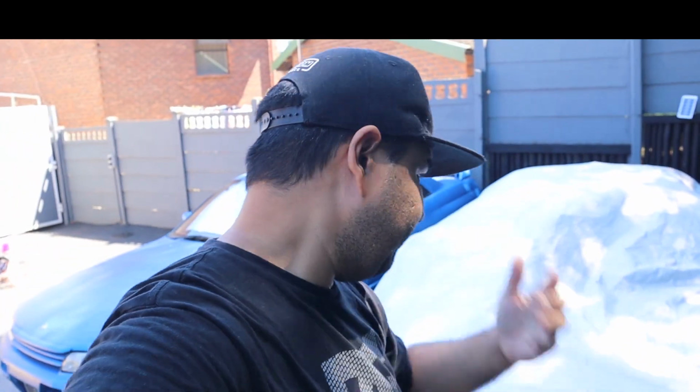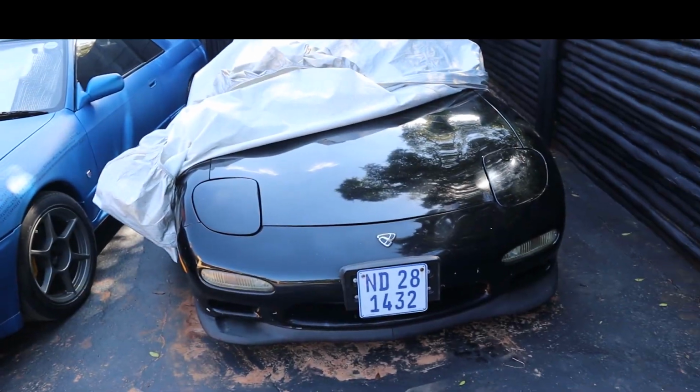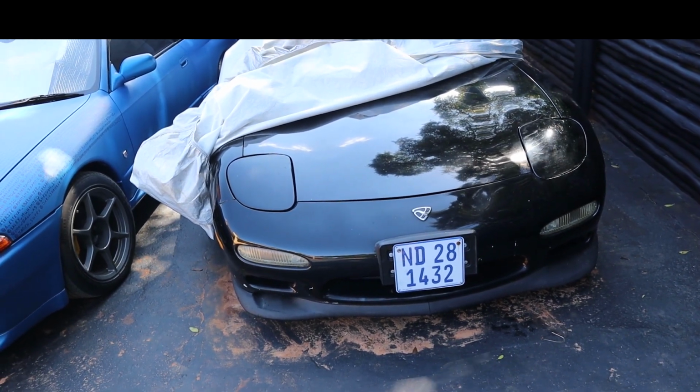If you're wondering what's underneath the cover, it's a 1997 RX-7 FD3S, a black one. Might as well show you. It needs a bath. It does.